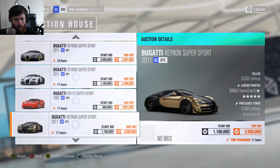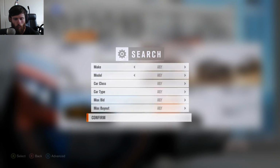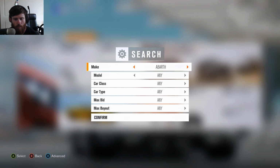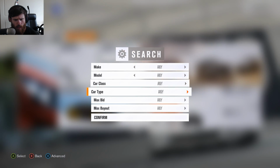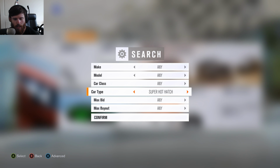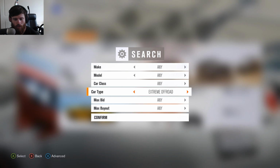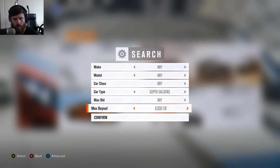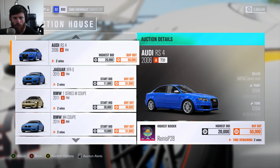Yeah. All right. Well, we could bid on one, but to be fair, I don't really want any of the Bugattis. I just kind of wanted to look, but let's see what we can find now in terms of, oh God, W Motors, Zenvo, car type. Okay, so car type, this is going to be an interesting one because, let's see, modern rally, classic muscle, modern muscle, extreme off-road. Let's try super saloons and we'll set our budget at 100k, because I'm sure we'll get something.